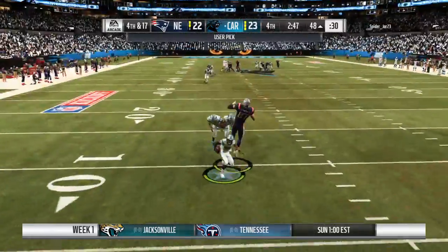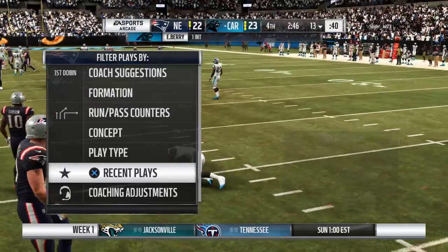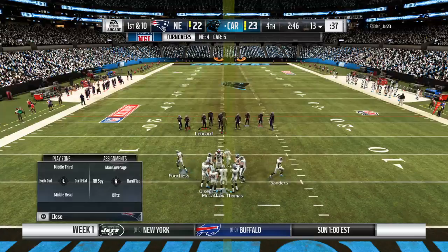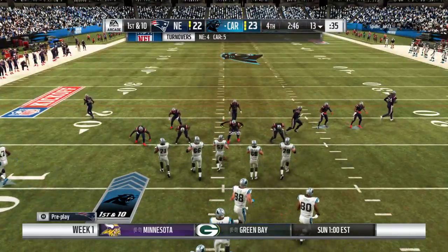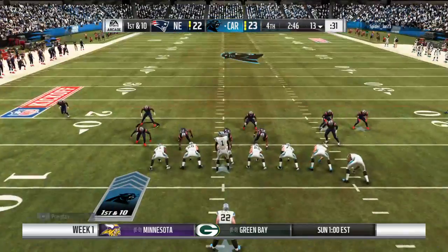And a crusher there as it's intercepted. Picked off by the free safety, Eric Berry. And a big turnover there as his guys will get the football back. On 4th down, that turned out like a punt. Maybe he was better defensively there just to knock it down.